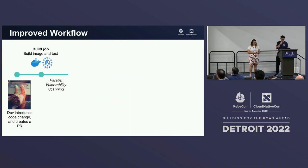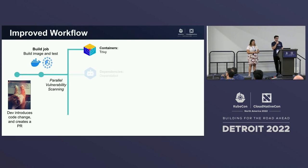So this is the kind of improved workflow that we're going to talk about today, and how you can utilize a lot of the different CNCF tooling out there to improve your build process. It's the same as before: you introduce a change, you have a build job, but then what's nice is you can do vulnerability scanning inside of your pull request.